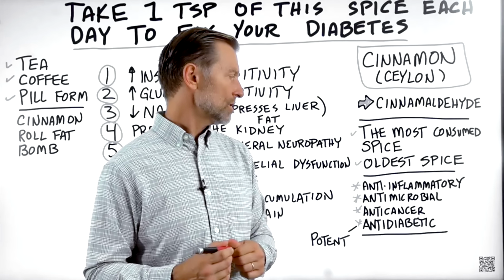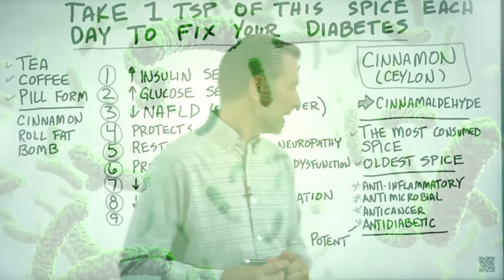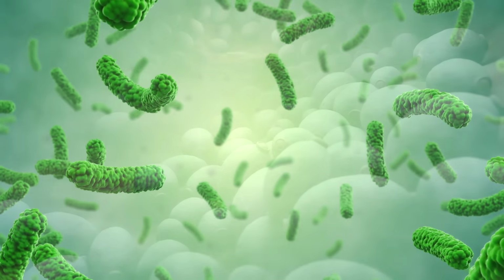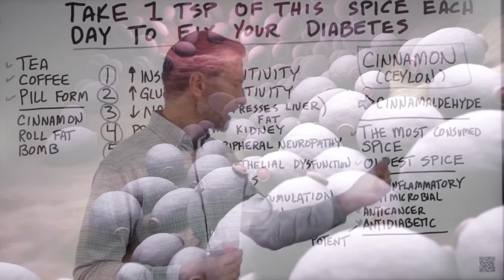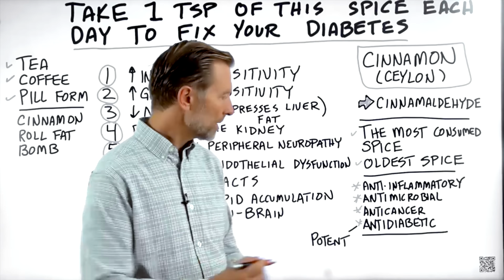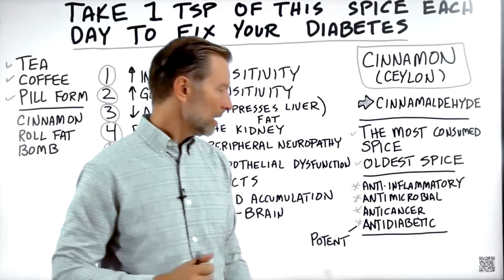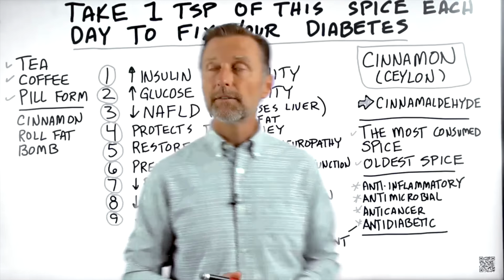So, what does it do? Well, it's an anti-inflammatory, it's antimicrobial. It can kill microbes as well as candida overgrowth in other parts of the body. It also has anti-cancer properties. But the big benefit that I want to talk about is the anti-diabetic effects. It has potent anti-diabetic effects.